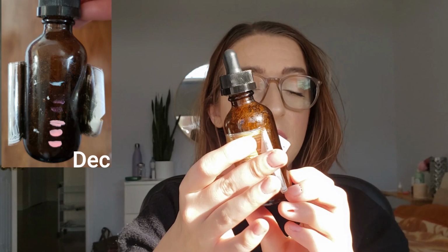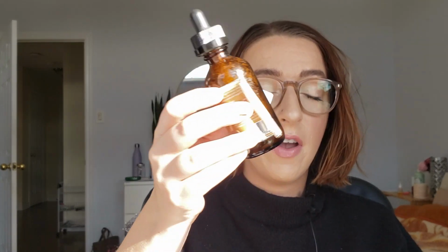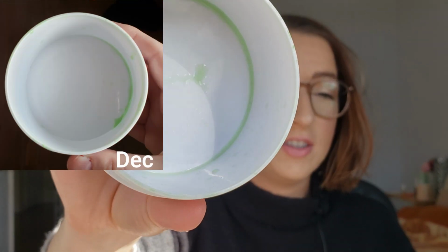I used up this Tamanu oil. It's finally gone. I do love an oil, but just not this one. I'm very excited to finally see this out of my collection. I worked hard on it this year. It started all the way up there and I used the whole thing up. Awesome. And the last thing, the Peter Thomas Roth eye gels. These are gone too. Look at that empty jar. I'm very excited about this.